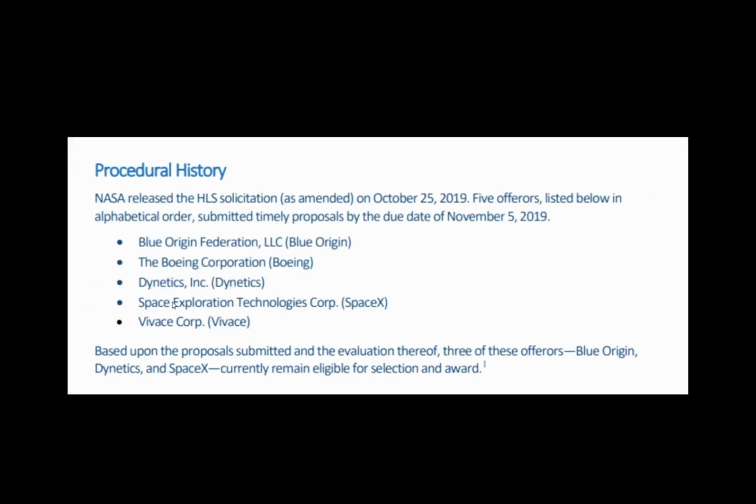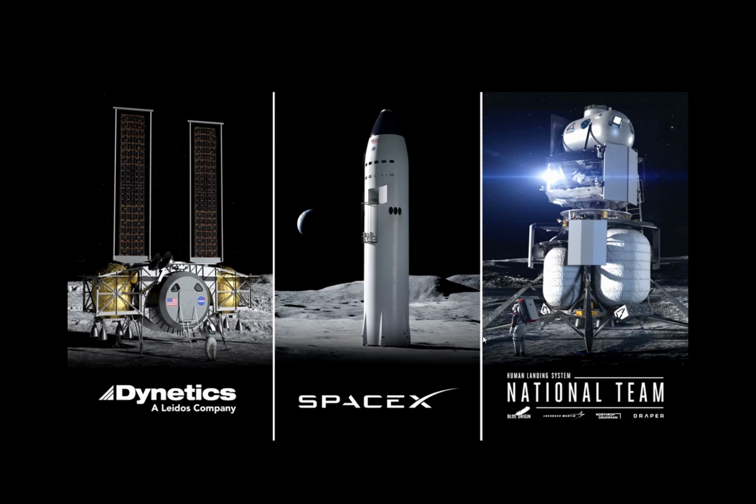These were the 5 companies that applied for that program that chose 3 companies for the lunar program. So yeah, we had the Blue Origin Federation, the Boeing Corporation, Dynetics, Space Exploration Technologies or SpaceX, and Vivace Corp, which you probably never heard about. So 3 of those offers, Blue Origin, Dynetics, and SpaceX, currently remain eligible for selection and award. That means they are the only ones that can win this prize and get the ability to be used as a NASA mission. As you can see, these are the 3 landers.